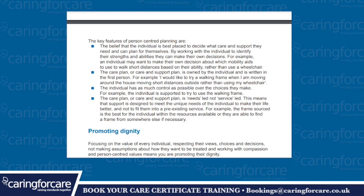The care plan, or care and support plan, is needs-led, not service-led. This means the support is designed to meet the unique needs of the individual to make their life better, and not to fit them into a pre-existing service. For example, the frame source is the best for the individual with the resources available, or they are able to find a frame from somewhere else if necessary.